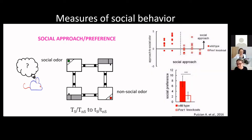So this is a brief example of how data can be shown. The most conventional way to do it is basically shown here. So we can create graphs. Those are two groups of mice, wild types and knockouts. The specifics are not important. This is just an example. And we can see that on the y-axis, there is social preference presented as a number. This is a proportion. That's why it takes values from zero to infinity.